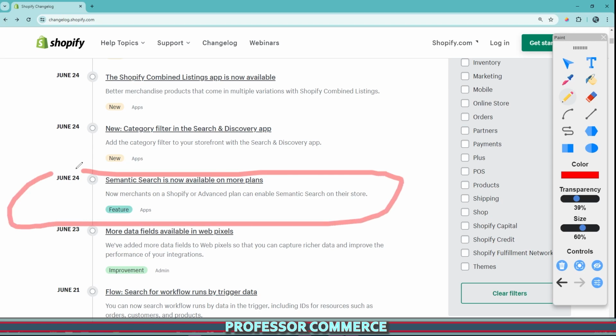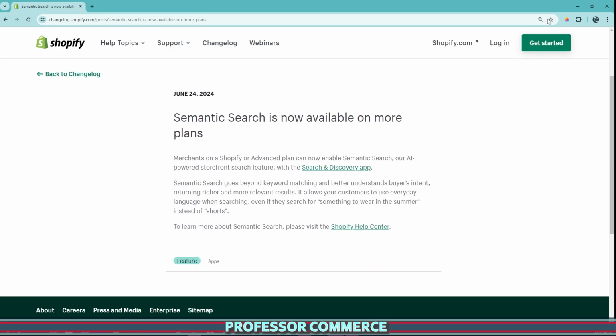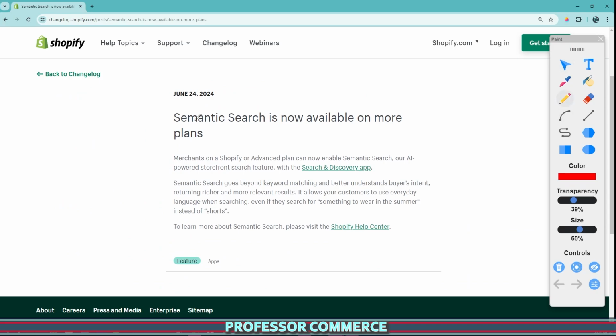Okay, this was one of my biggest favorite updates of Shopify Summer Editions 2024, and that is semantic search is now available for more plans. So now merchants on the Shopify or the advanced plan can now enable semantic search on their store within the Search and Discovery app. So in Winter Editions 24, the beginning of this year, they introduced the idea of semantic search. Semantic search is a way of using Shopify Magic and Shopify AI here to improve the results that are given to the customer when they search something on your store.